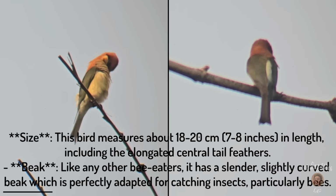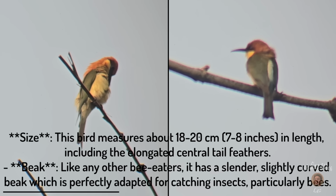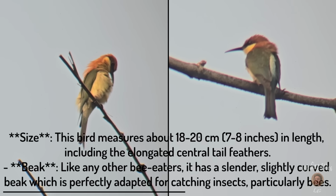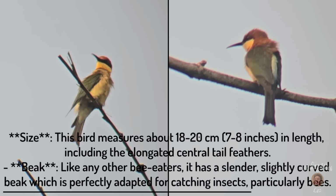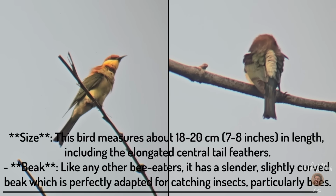Size. This bird measures about 18 to 20 centimeters in length, including the elongated central tail feathers. Beak. Like any other bee-eaters, it has a slender, slightly curved beak which is perfectly adapted for catching insects, particularly bees.